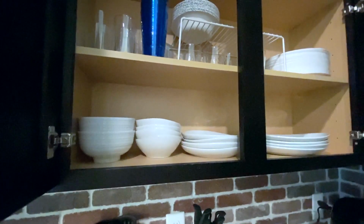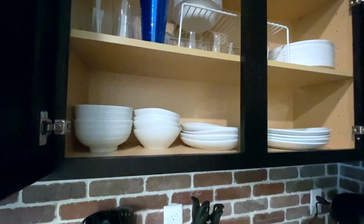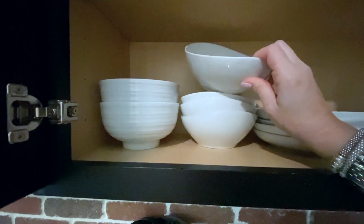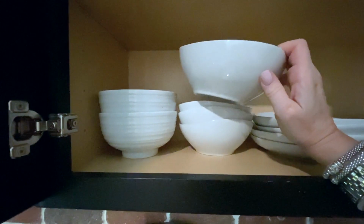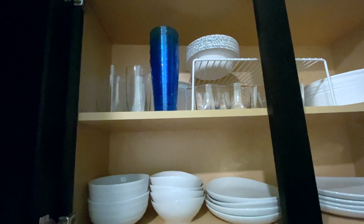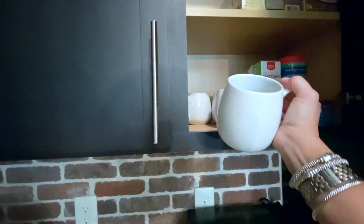We did get Jake's set of dishes from Walmart, and I love their dishes. It's a set of 4. It's really pretty. We did buy some extra deep bowls because he likes the deep cereal bowls. And then we bought him a set of glasses also from Walmart. I have to show you, these are the mugs that came with that dish set.